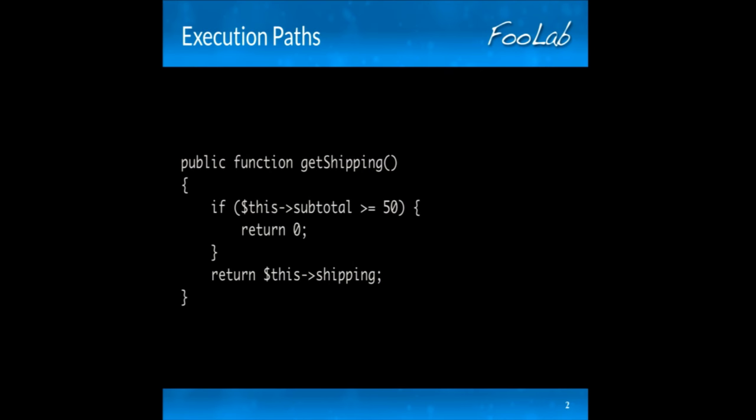So how is that useful? Well, for testing, for example, if you test with a $100 subtotal, then you're not testing the last line. So maybe what happens if there's a bug and you accidentally give free shipping to all the people, even if they buy for like $1? That makes no sense. You won't know unless you test both execution paths, or unless you realize that you're hemorrhaging money.